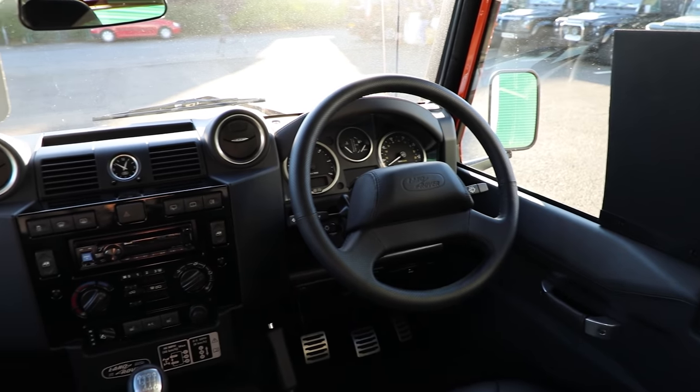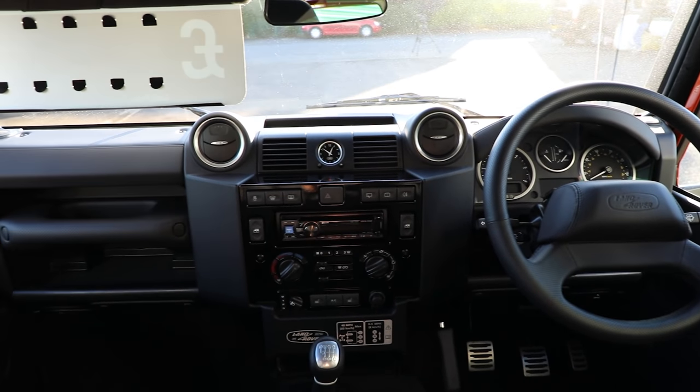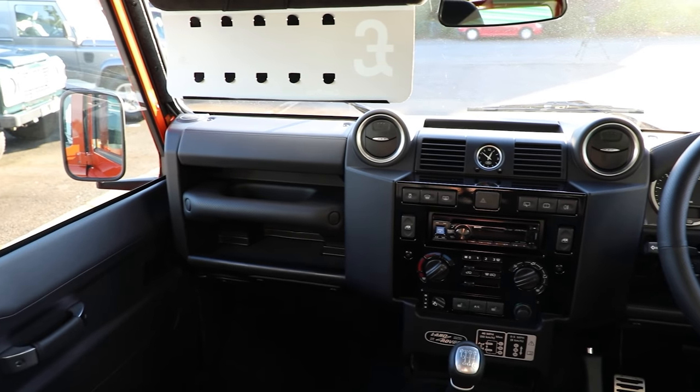So this man has this in. He knows it's a novelty. But this is a collector's Jeep, really. No one will drive this.